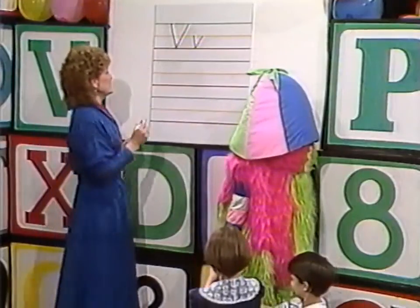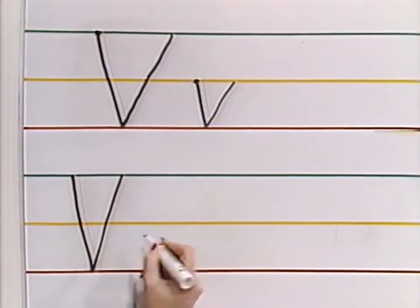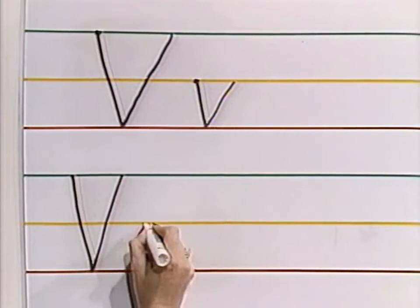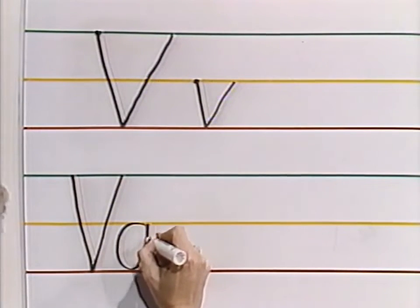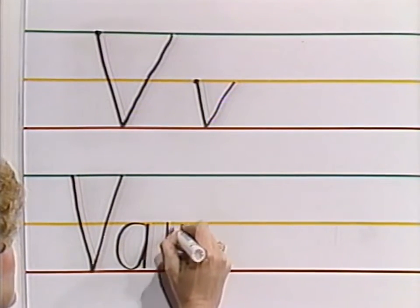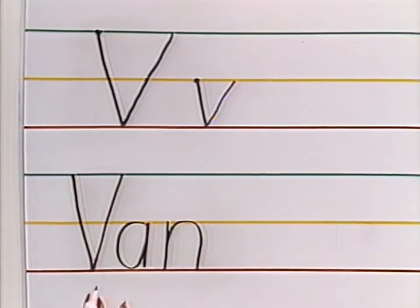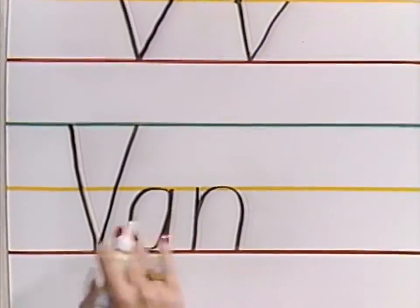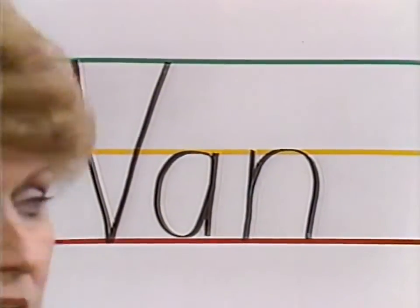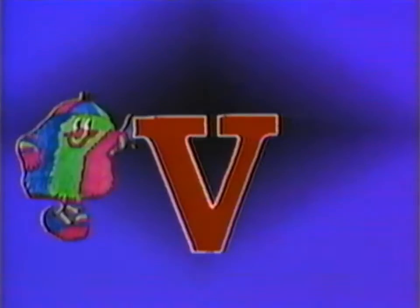I know a word we can sound. What is this? Oh, I heard him say vase. Vase starts with a V. V says V. What is this? A. A says A. And what is this letter? N. What sound does N make? N. Now let's sound. V. N. Van. Van. Like you drive. And now you know the letter V. Now we've learned the letter V. Sounds like V, letter V.